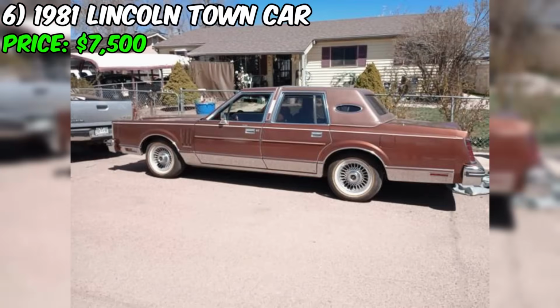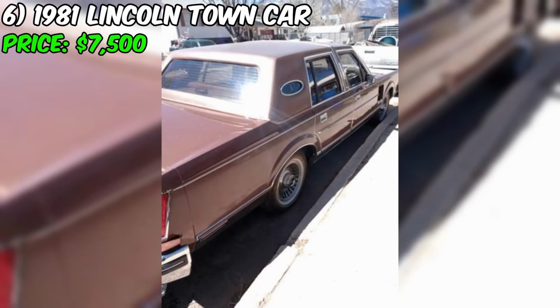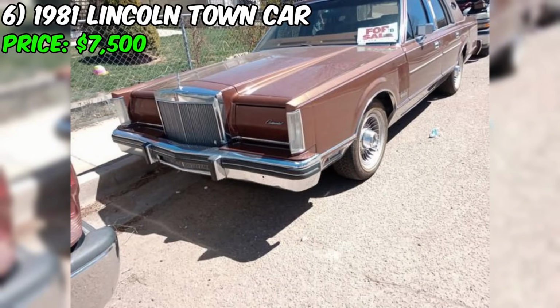Finally, let's talk about the driving experience. The seller mentions that this car drives excellently, and that's exactly what you want to hear when you're considering a classic car. With a smooth ride, plenty of power, and a spacious interior, this car is sure to be a joy to drive. Whether you're cruising down the highway or just taking a leisurely drive around town, this Lincoln Town Car is sure to impress.